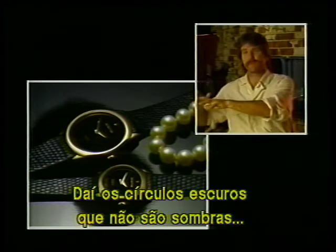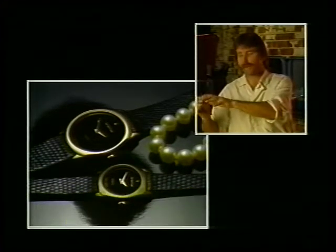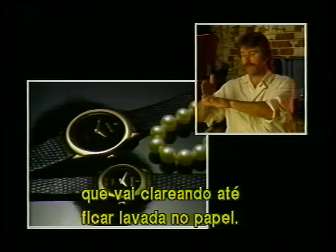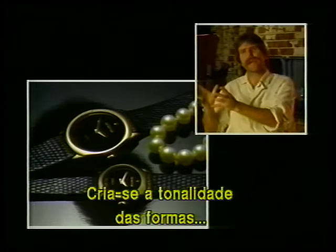They're a dark circle, and people say, well, that's a shadow. It's not a shadow, it's a diffused highlight. It's the true tonality of black leader paper. And then you see this edge transfer, which gets lighter and lighter and lighter until it's washed out, and that's the leader paper. That creates what we'll call tonalities and shapes.